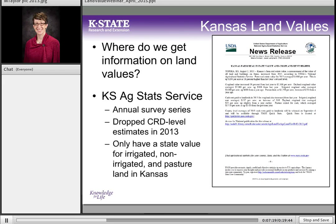The western part of the state is much drier, crop yields are much lower, it's riskier production. As you move to the east, we get more rainfall, soils tend to be a little better, and you get higher production and less variability in that production. And so land values increase as you move from west to east, generally speaking. So a state level number is really not very helpful.